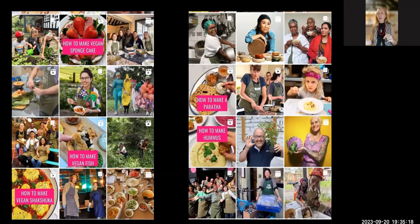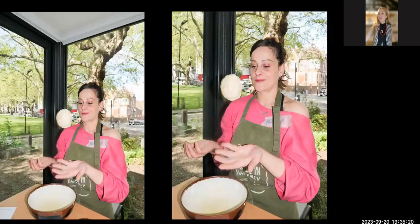We go to the next slide, we'll just have a little look at how to crop your photos. So this is just an example of how you can take an average snap, not taken by a professional photographer, and just make it look a little bit better. So you can see on the left-hand side, there's ceiling in it. There's a bit of a recipe sheet.